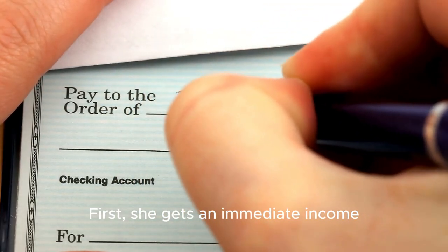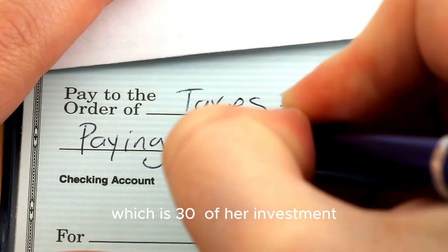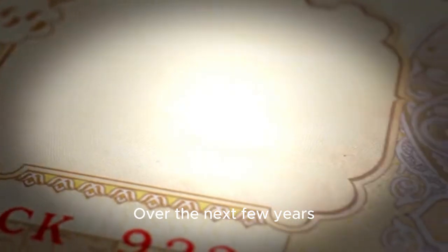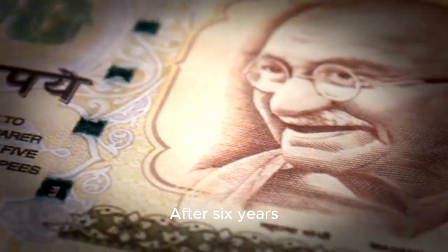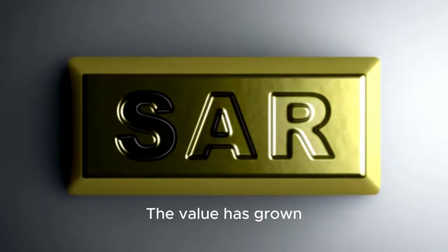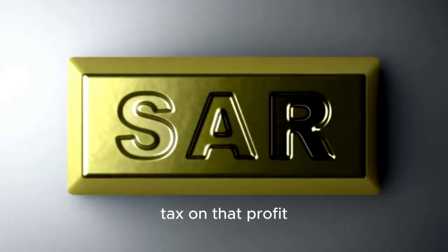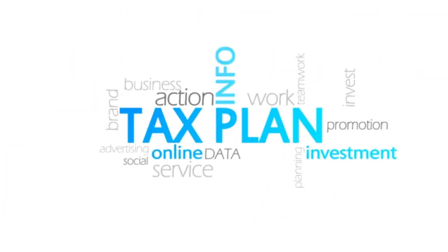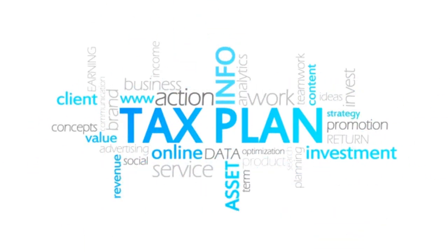She gets an immediate income tax rebate of £6,000, which is 30% of her investment. Over the next few years, the VCT pays her tax-free dividends. After 6 years, she decides to sell her shares. The value has grown, and because it's a VCT, she pays no capital gains tax on that profit. This example shows how powerful the combination of tax reliefs can be, but remember, it also assumes the investment performs well, which is never guaranteed.